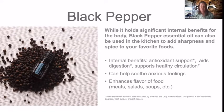In addition to the significant benefits that black pepper holds for the body, the scent can also help to soothe those anxious feelings that I was talking about. When they arise, place a few drops of black pepper in your diffuser and allow the unique, sharp, spicy aroma to calm these unwanted or stressful feelings.